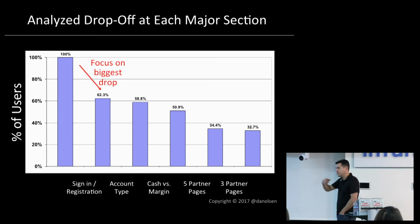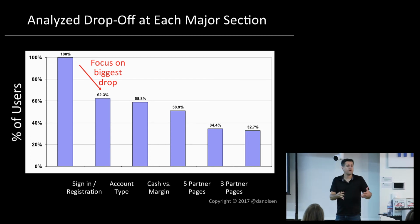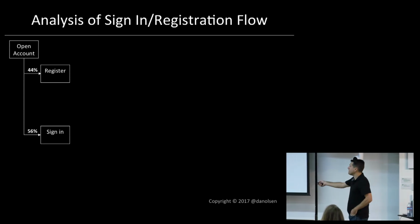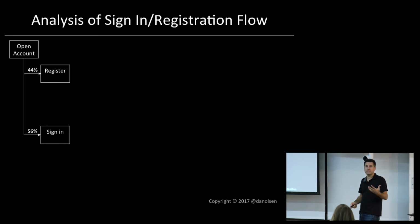And so we kind of peeled the onion and double-clicked and said, okay, let's actually analyze the UI and the flow there and see what's going on. And so basically, people would come in to open an account, and they either had an account with our website already in which they could just sign in, or they were completely new and they had to register from scratch to get an account, right? So then there's 44%, 56%.